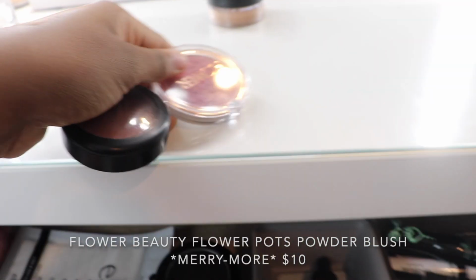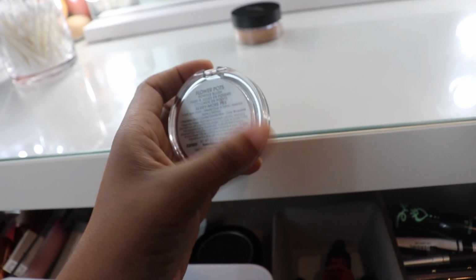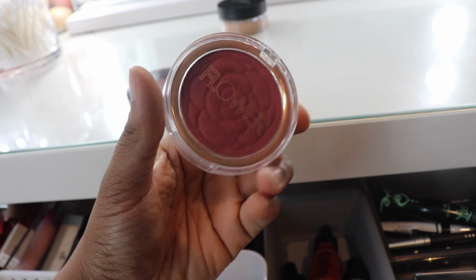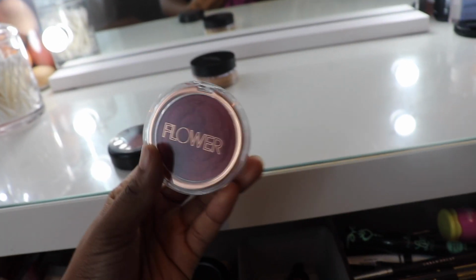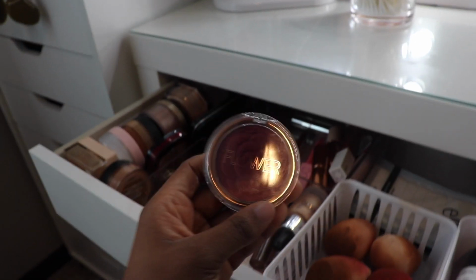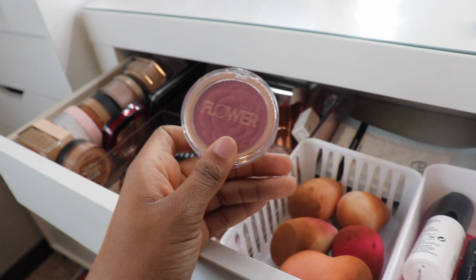For blush, we pulled two blushes. So the first one is this Flower Beauty. This is their powder blush in the color Barrymore. Honestly not bad, but I just need to figure out if I want to keep it or not. The only thing that semi turns me off about this is that it has shimmer in it, and I'm really not a huge fan of shimmer. Now in blush, I can do it, but bronzer, definitely not.